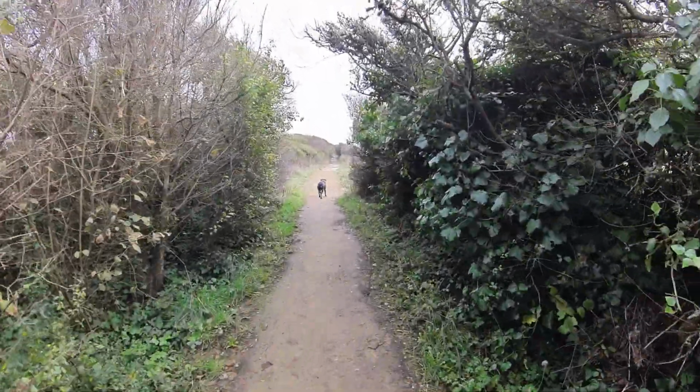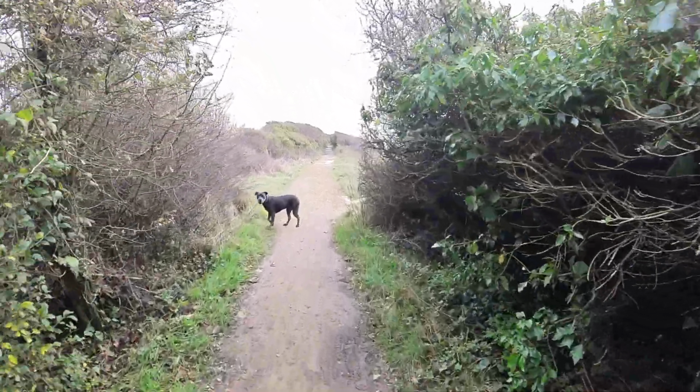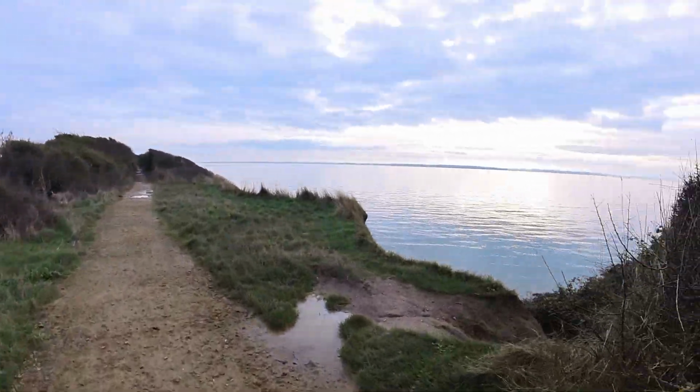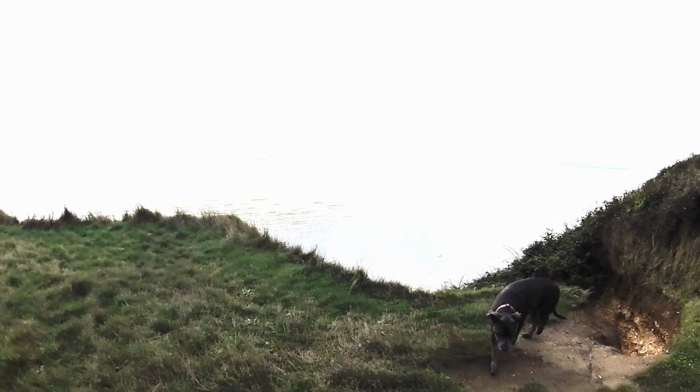This is a tad annoying. We've got a fantastic view to the right, but you can't see it because of the high hedges both sides. Oh, gap in the hedges, and the view's back. Look at that. Beautiful autumnal view of the Solent.